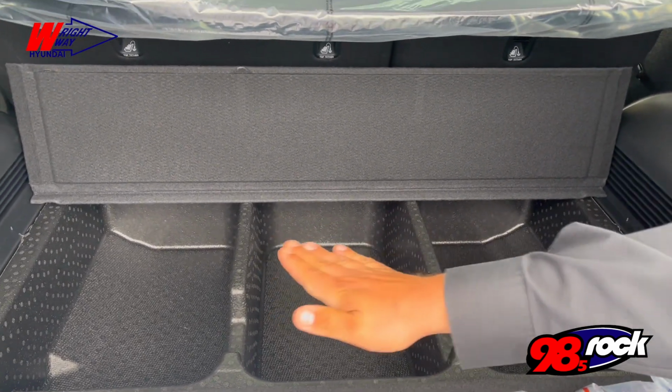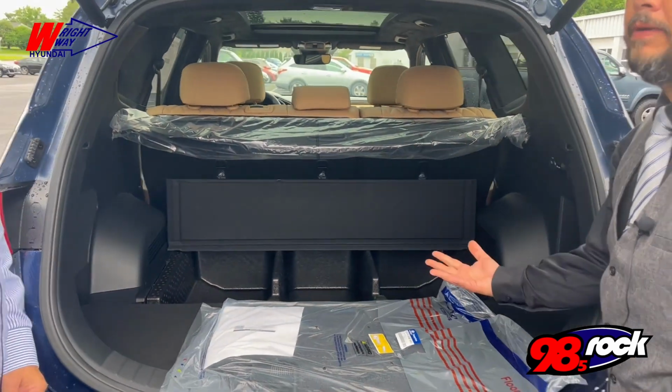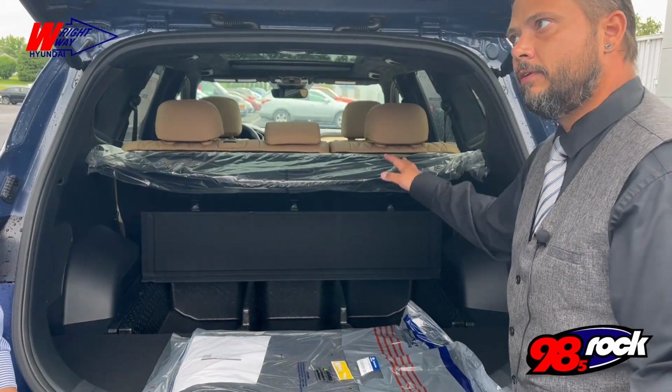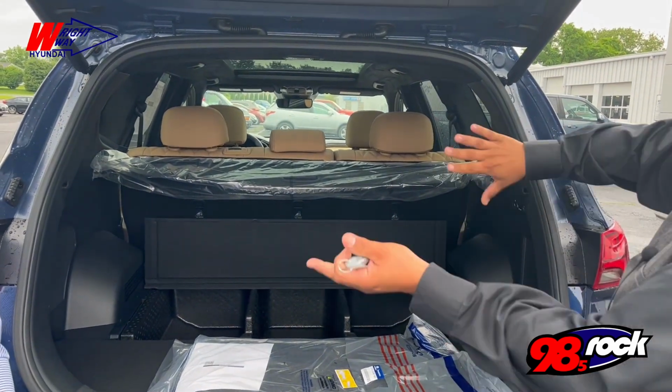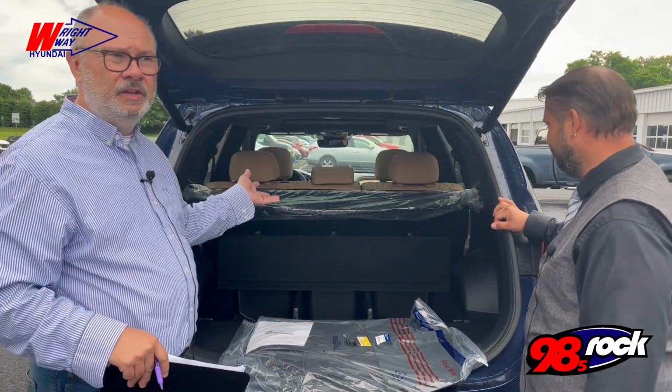Oh, wow. Underneath is a flat floor. You can put luggage up underneath the floor. We like to go on trips with my dog. Sure. Put luggage under the floor, close it up, have the dog in the back, and not have any clutter up front. It's really great. Well, it's also out of sight for security reasons. Absolutely.